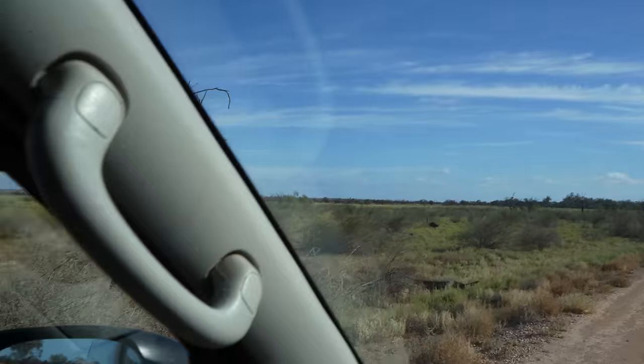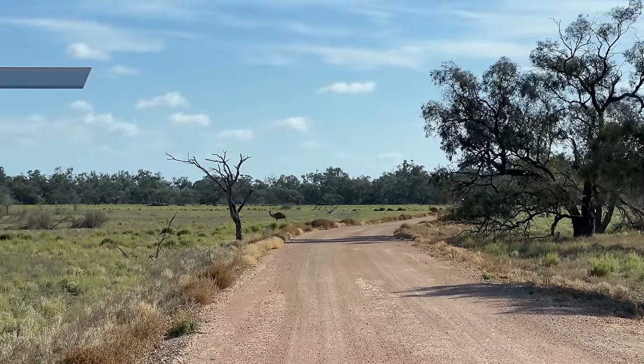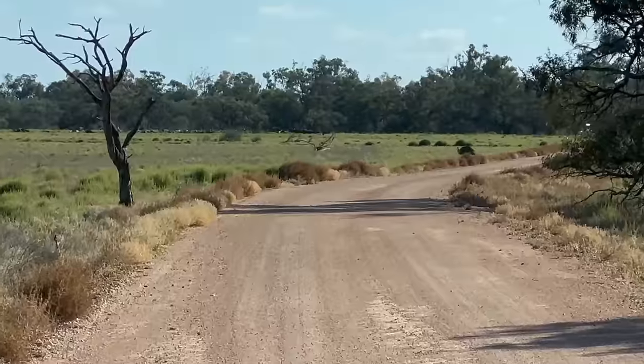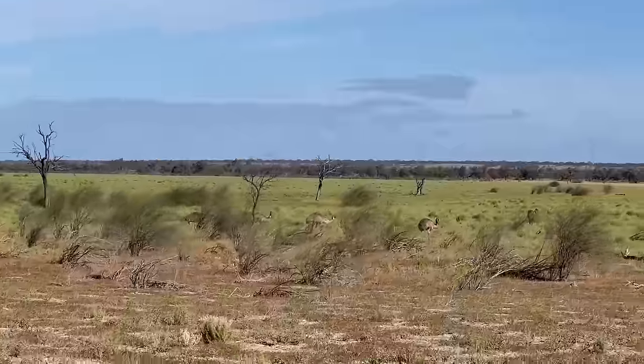Wow! Emus are so cool. Our guide Tony grew up in this area, and it's really not long before we start experiencing what I'll call outback traffic. Oh, there's another one further up. Oh yeah, further up. Nicole and I came specifically to see the kangaroos and emus. I mean, we want to see the big, stereotypical Australian animals.